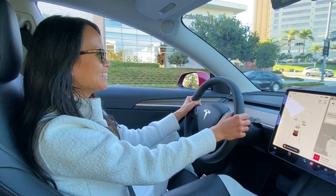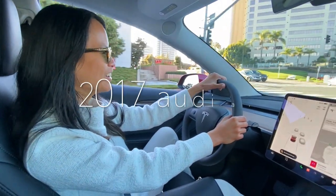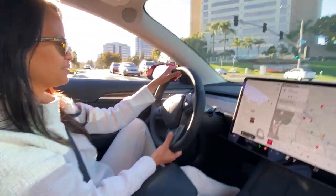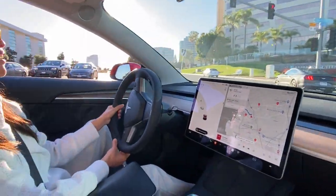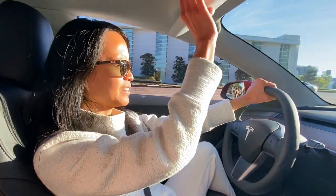Feels really strange driving this. It's so different from my car. It's quiet. It feels nice. It feels heavy. It feels very clean and minimalist. So far, so good.